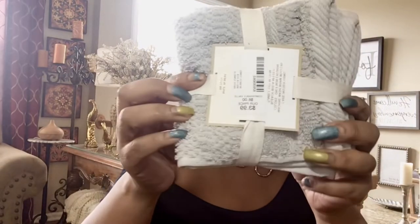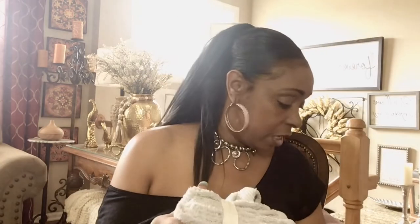In addition to that, I went to Gabe's, and I don't know if you guys have a Gabe's where you are, but it's kind of a little cheaper than Ross, and they have some really nice stuff there. So I got this set of six gray washcloths, and they were only $3.99. I'll roll these up and put them on a tray or something like that.